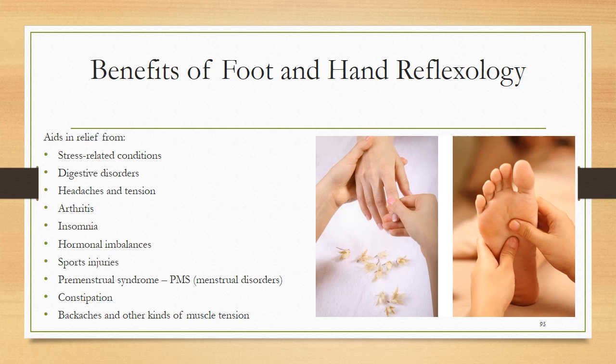The benefits of foot and hand reflexology. It aids in the relief from stress and stress-related conditions. It helps with digestive disorders. Reflexology can relieve headaches and tension. Arthritis patients have experienced relief in regards to muscle tension. It helps with insomnia, hormonal imbalance, relief from sport injuries, premenstrual syndrome, relief from digestive problems such as constipation, backaches, and other kinds of muscle tension.